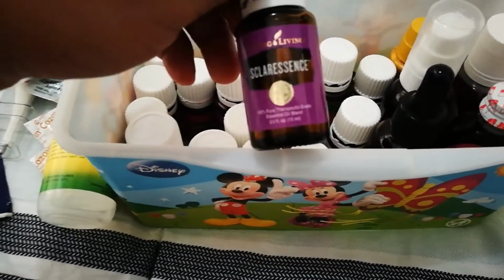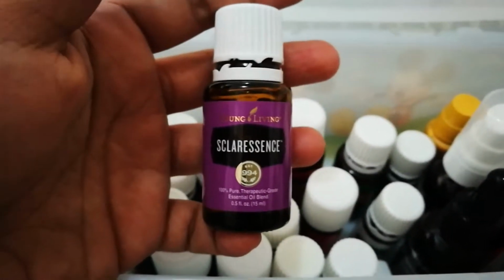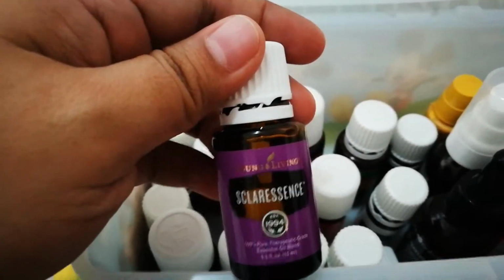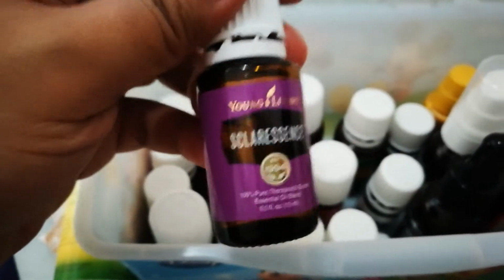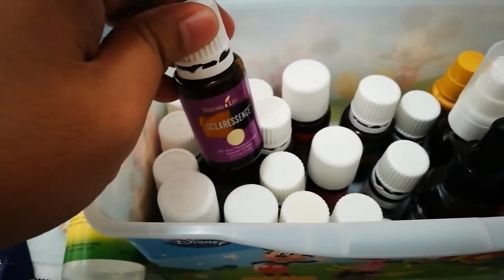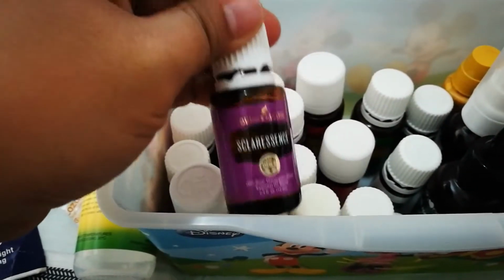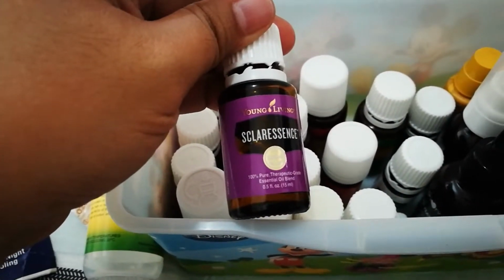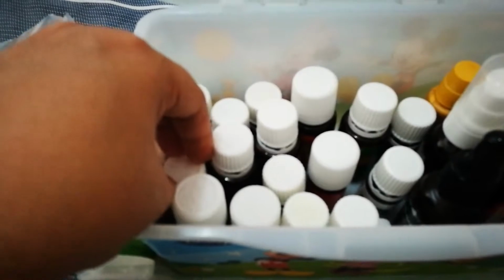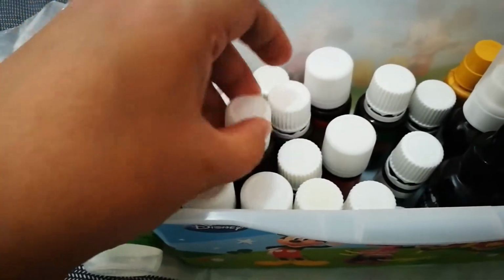And then Scar Lessons is actually for my hormonal imbalance. I have this acne that just doesn't go away, so I figured maybe it has something to do with my hormonal imbalance. So I tried this one. I'm not using it every day, which I should be, but the first time I used it, the monthly pains went away and I felt better. I'm just a bit lazy to do Scar Lessons drops plus my carrier drops because I have to combine them together before I can use it. So anyway, this is what I use for my hormonal imbalance.